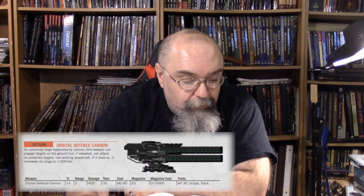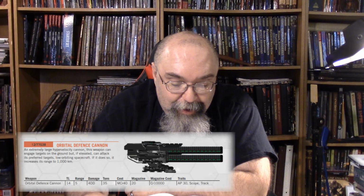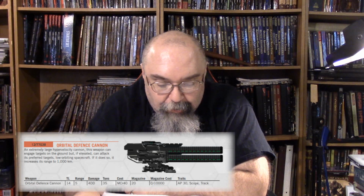Orbital defense cannons. Every household should have one of those. It has a range of 5 and 4 DD of damage. It costs 10,000 credits per magazine, and the magazine holds 20 shots. So if you've got a little bit of money, you live maybe in Dubai, and you want to impress your neighbors, go to a wedding with your friendly neighborhood orbital defense cannon, you can do that.